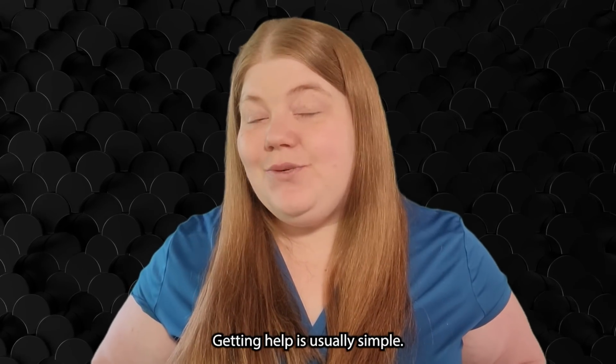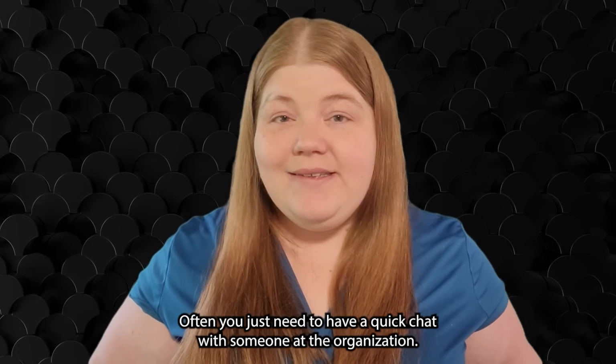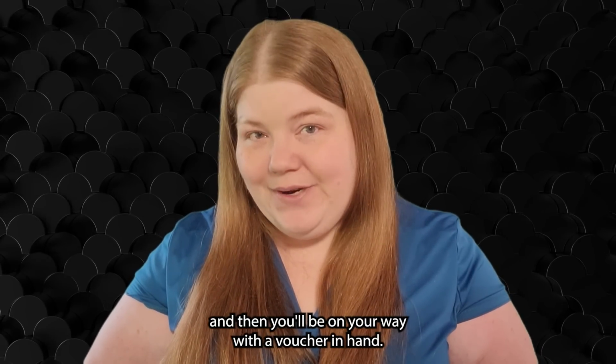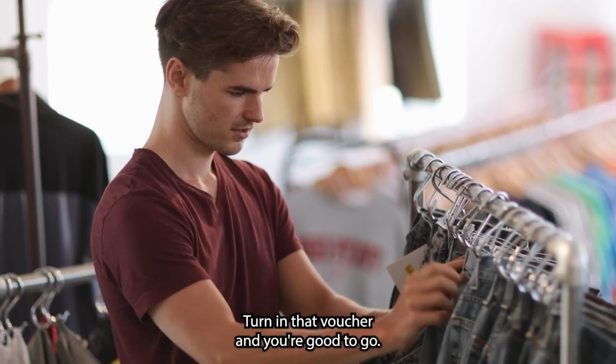Getting help is usually simple. Often, you just need to have a quick chat with someone at the organization, share some basic information about your household and finances, and then you'll be on your way with a voucher in hand. Just pop into the store, pick out what you need, turn in that voucher, and you're good to go.